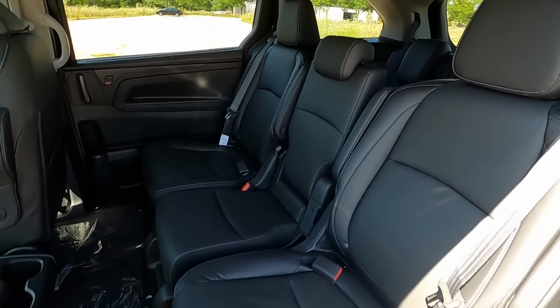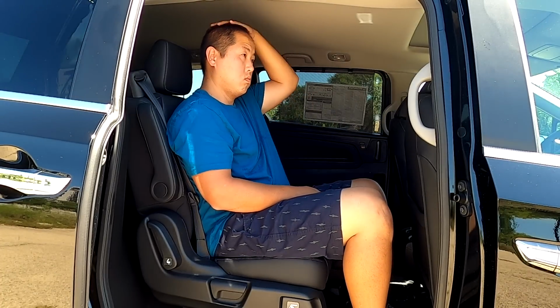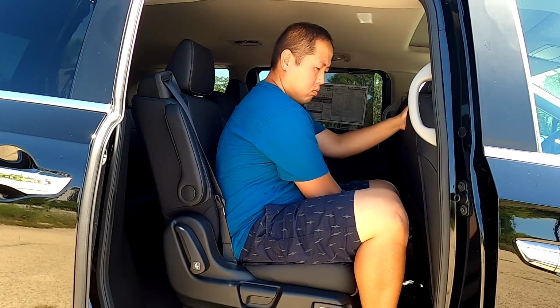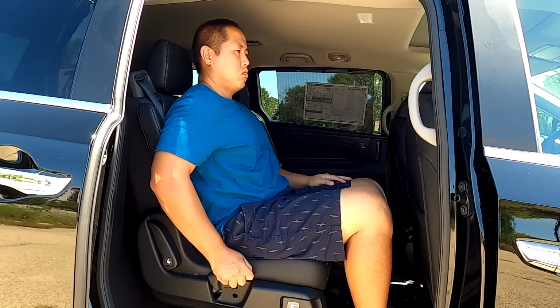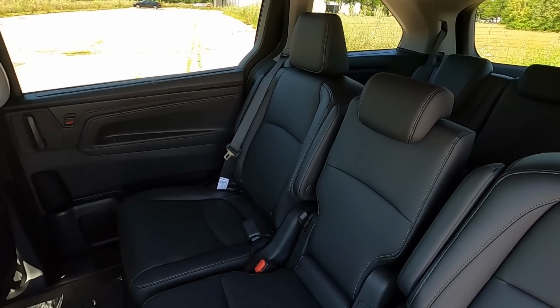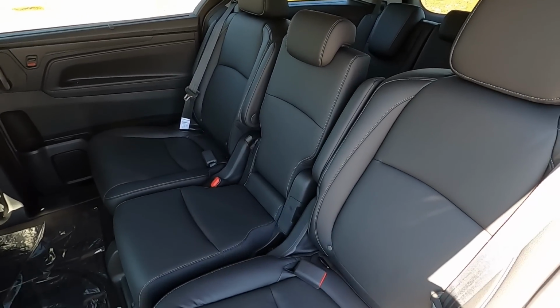As for space, there's plenty of it. I'm 5'10", so at least 3 to 4 inches of leg room. Same with headroom, plenty of width. And the seats do slide forward and back and recline. With the EXL, you do get 3 individual seats, and Honda is very proud of this because you can do a lot with these seats.